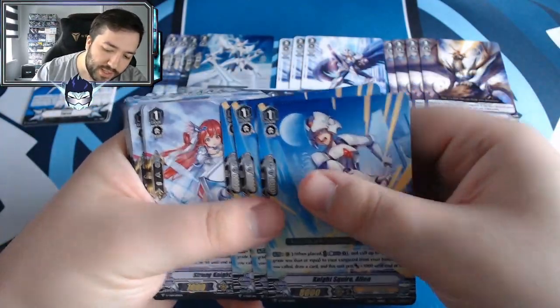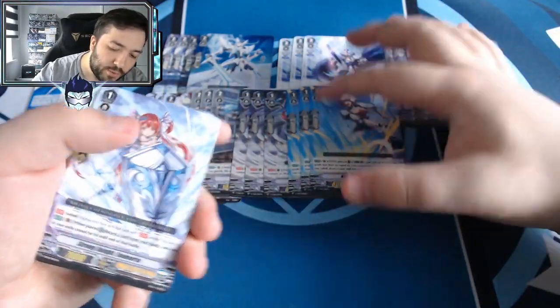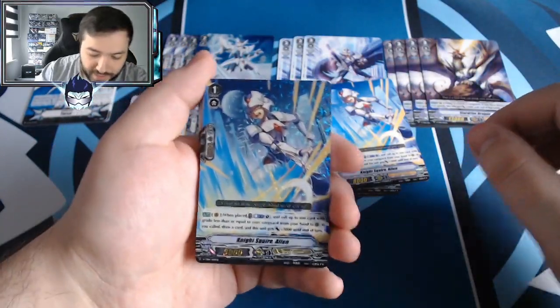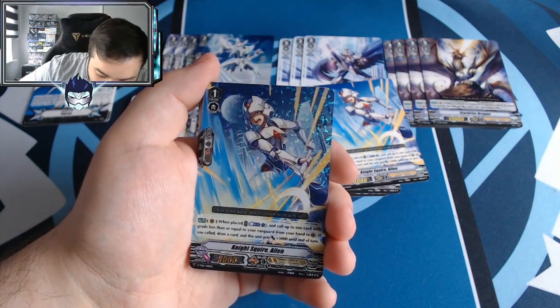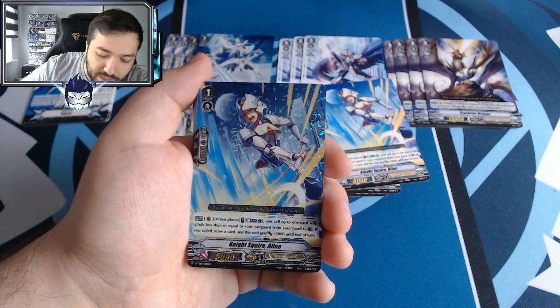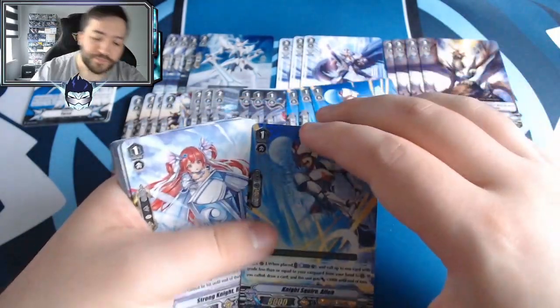Now, 3 Night Squire Allen, so I do know you get 4 of them, because I did see the foil in the back. Here we go. So, there we go, get a nice foil Allen. Rear guard, when placed, counterblast 1 and call up to 1 card with grade less than or equal to your Vanguard from your hand to the rear guard. If you call, draw a card, and this unit gets plus 3,000 until the end of turn.